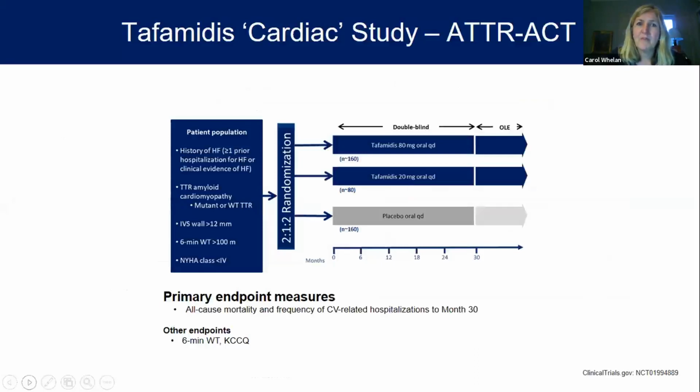I'm going to talk firstly about tafamidis, and I've told you about the trial looking at tafamidis in peripheral neuropathy, but this was a trial looking at its effect on the heart, the ATTRACT trial. So patients had to have had a history of heart failure with a hospitalization for heart failure in the past or clinical evidence of heart failure. They had to have either wild type or hereditary ATTR, and they had to have evidence of an increased wall thickness in their heart. They had to have reasonable mobility, so they were able to walk more than 100 meters in 6 minutes. And they had to have reasonable exercise tolerance so that their breathlessness came on with exertion, but didn't come on with rest, just sitting.